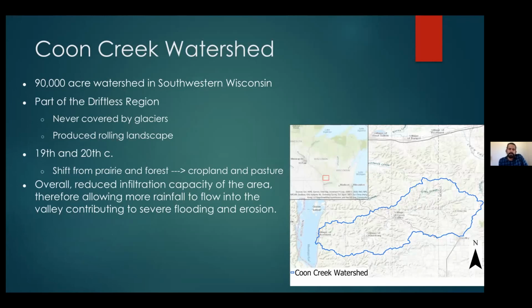And in the 19th and 20th century, there was really a shift from prairie and forest to cropland and pasture. As the area became more agriculturally intensive, population started to increase, and we saw that increase in cropland and pasture taking place. Overall, that reduced the infiltration capacity of the area, which allowed more rainfall to flow into the valley and contributed to severe flooding and erosion throughout the watershed.